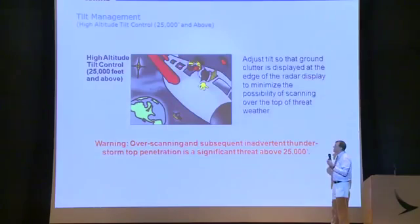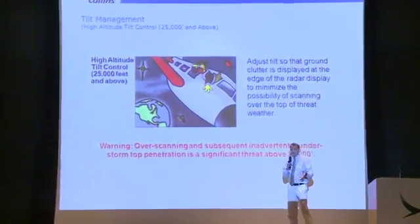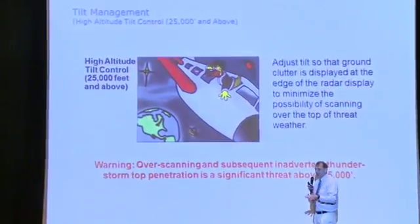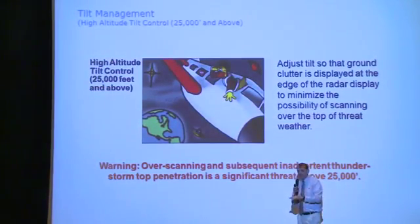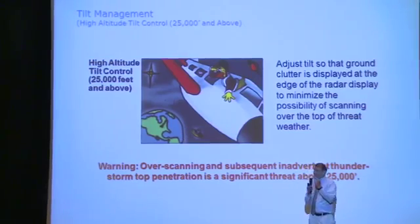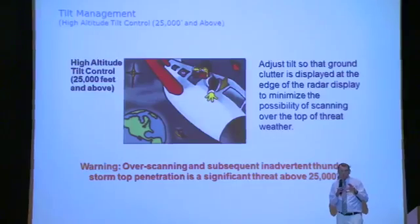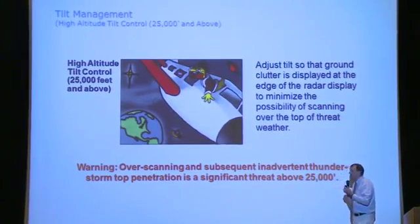So for high altitude tilt management, 25,000 feet and above, exactly the same procedures work. For 40 and 80 nautical mile range scales, use the clutter rings. And for the 160 nautical mile range scale, use the clutter speckles to set your tilt. Above 25,000 feet, though, that's when you've got to start worrying about these inadvertent thunderstorm top penetrations. So here are a number of things you can do to avoid that.